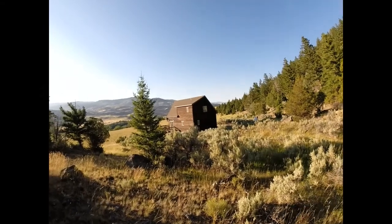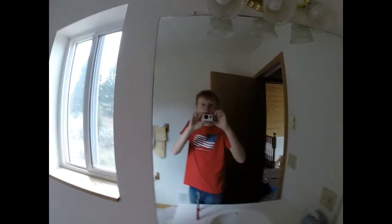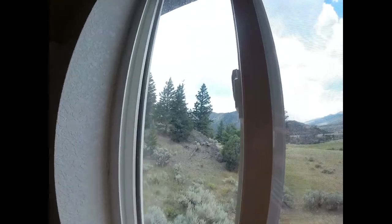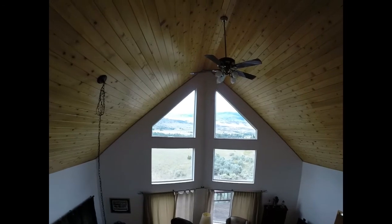Really nice. I'll show you inside one of these days. Here's the wonderful bathroom, and there's me. Hello. So here's the shower upstairs, and you got a nice little view in the bathroom. There's a nice sitting area. There's two beds here. And that's what those big windows are for.